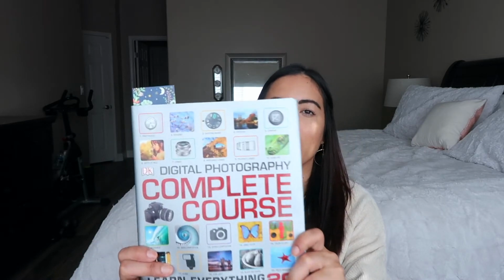So yes, and then I told you guys I have a ton of books. The next book that I have is this Digital Photography Complete Course, and I have this because I decided to take up photography. I've always loved taking pictures, but I'm not good at it. From what I've read, for photography classes where I live, you could only go to the community college for that. So I decided to do my research, and I saw that this book is really highly recommended by a lot of teachers on photography basics.